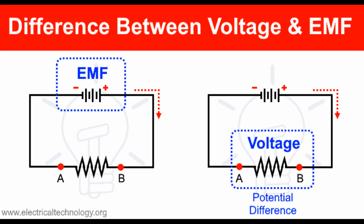Analogous to pressure. In a fluid system, pressure is a force per unit area that drives the flow of a fluid. It causes fluids to move from areas of higher pressure to areas of lower pressure. Similarly, in an electrical circuit, voltage, potential difference, is like the pressure that drives the flow of electric charges, current, through the circuit. Here's a breakdown of the analogy.